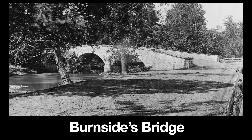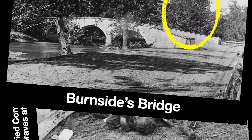This is again a 19th century photograph, but this bridge is still there. It's taken care of by the National Park Service. It's preserved. And what's interesting is this particular tree is much bigger today, but it's still alive. It's what we call a witness tree. Witness trees are trees on our national battlefields who were around at the time of the battle and are still around today. And so if you go to the Antietam battlefield, which is a national park, you can go to Burnside's Bridge and you can see this tree, which is marked with a plaque as a witness tree.